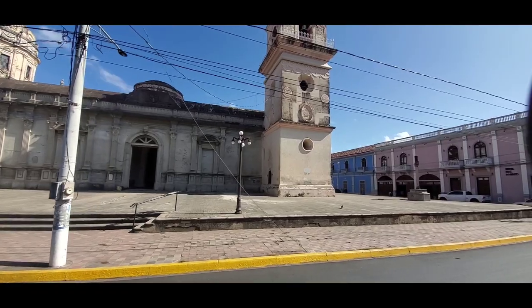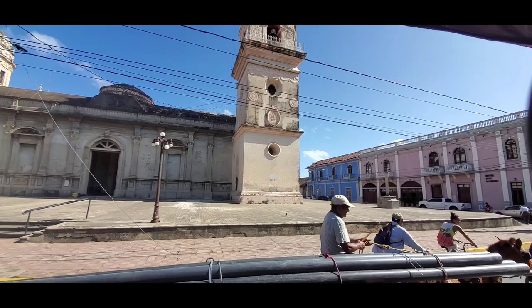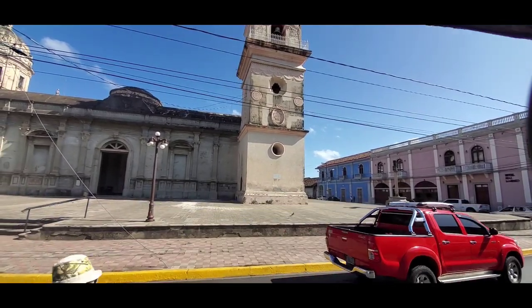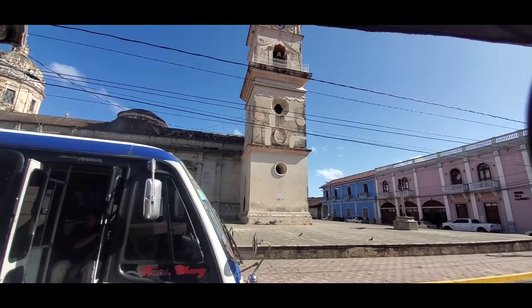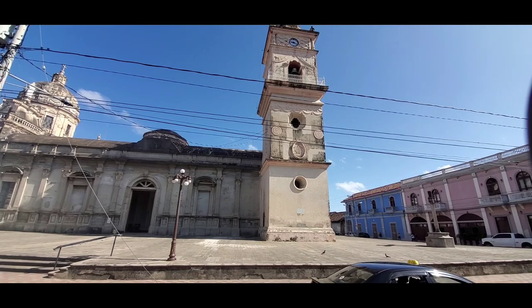Okay, welcome to La Merced Church. It's one of the most beautiful churches, in my opinion, the most beautiful in town. I got married here, so to me it's something really special. This building has quite a bit of history. If you see, it has a big, big tower.